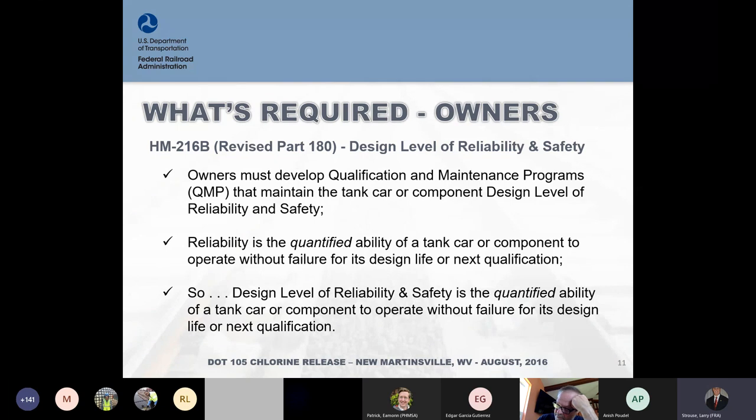As an engineer, I'm always accustomed to inserting one formula into another one to come up with the equation that I think is applicable to certain design types and design situations. So I did a little bit of transposing here to relate some of the definitions in 180.503. I highlighted the word quantified because quantified means a numerical value. In other words, the owner, if they use a reliability assessment, as we talk about further in the presentation, will need to come up with a numerical value for what their fleet reliability must be. We'll talk about that.